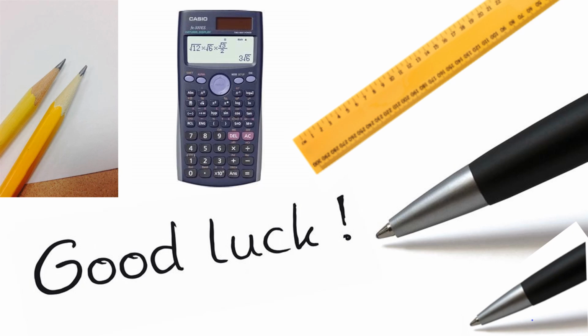Pre-planning the night before the exam, the equipment that you have in your bag will reduce stress and anxiety. Make sure that you have 2 black pens, a pencil or pencils, a ruler and a calculator.